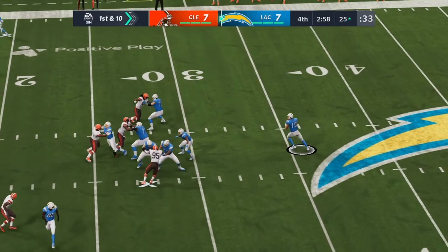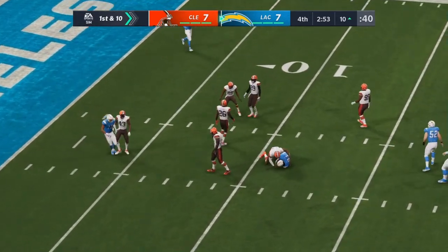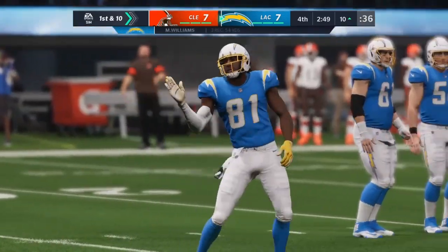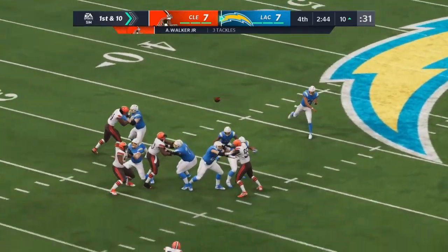Off the play fake to Eckler, it's Herbert. Got his man complete over the middle. It's Williams. And he takes it down to the 10-yard line. Giving back-to-back catches now. That one for 16 and another first down.